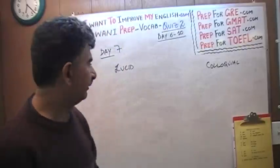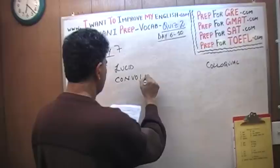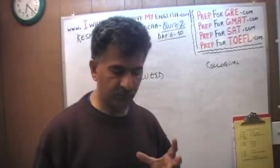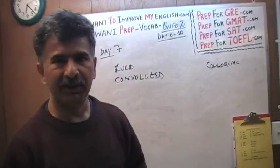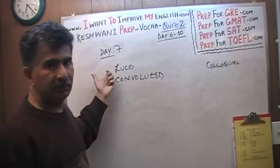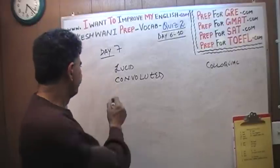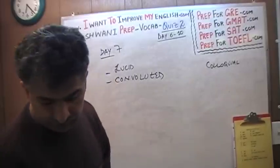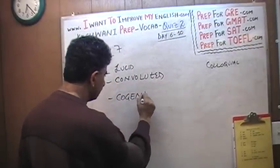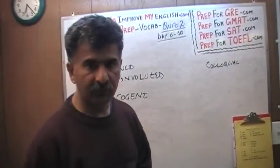A lucid argument is something that is not convoluted. A convoluted argument, something convoluted, is twisted, is tangled, is complicated, is intricate. Lucid is none of that. Lucid is clear, is easy to understand, freely flowing. Hence, lucid argument. A lucid argument may not necessarily be a cogent argument. Just because something is lucid does not necessarily mean that it is cogent.